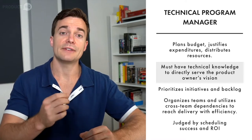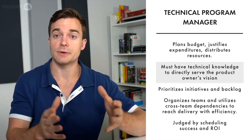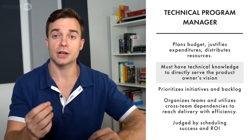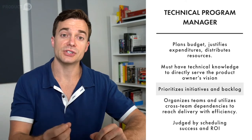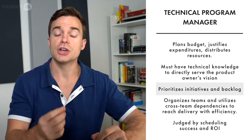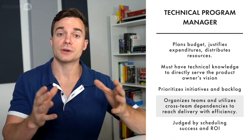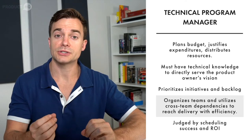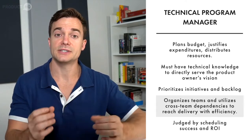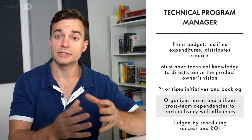And because they have a technical background, the technical program manager is responsible for working with a team of developers to accomplish the product features laid out by the product owner. This technical component of the position allows the technical program manager to prioritize initiatives and product features. The technical program manager puts together teams, then works with those teams to get through roadblocks, utilizing cross-team dependencies to complete the roadmap on schedule, resulting in a quality, scalable product.